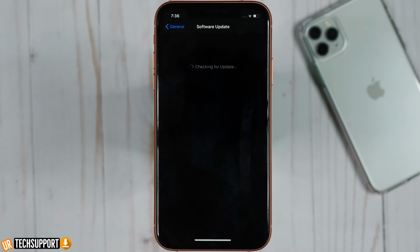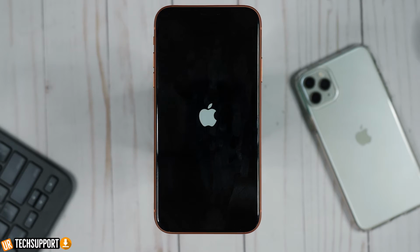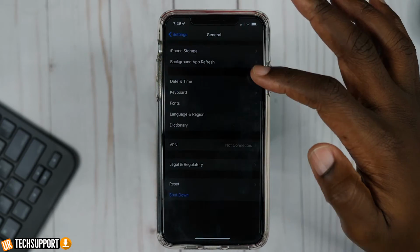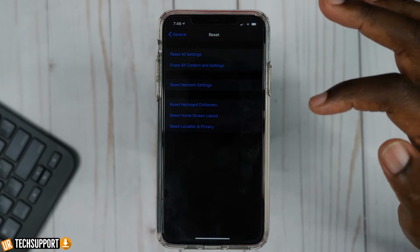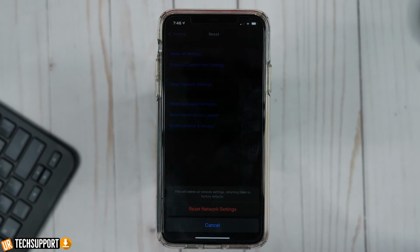The next thing you want to do is check to make sure your software is updated to the latest iOS 13 deployment. You also want to try to power off your phone, remove your SIM card, leave it out for a couple seconds and reinsert the SIM card. This has been known to fix that problem as well. And if all else fails, you want to go in and reset your network settings. So you go to settings, you go to general, you hit reset, and then you're going to hit that reset network settings option at the bottom.